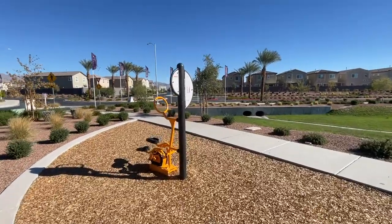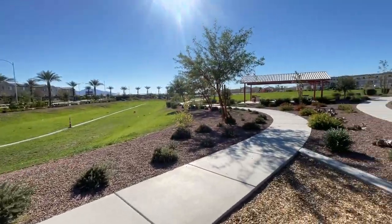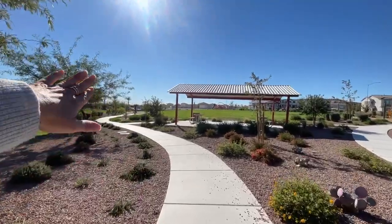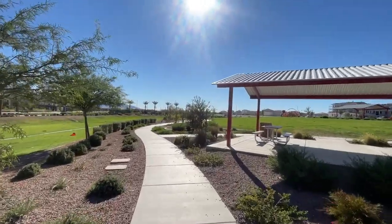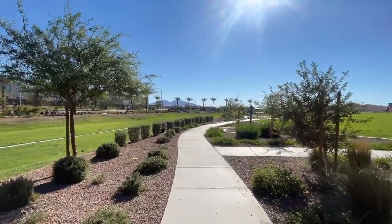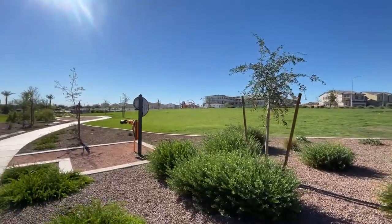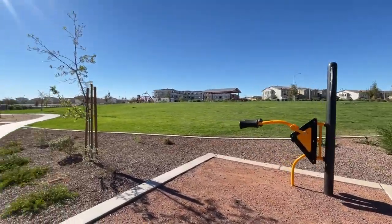Like you can do manual stepper. And they have picnic areas. Only thing I think they're missing is a community pool. That would have been cool. So when you walk around this entire park, each section has an exercise station, which is very nice. And then in each of, looks like the subdivisions, there's also a small little either exercise station or park. That's cool. That's neat. It's a great concept.